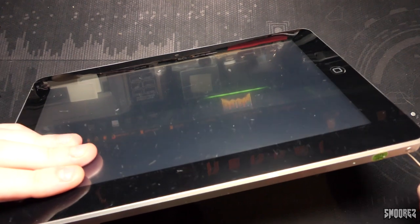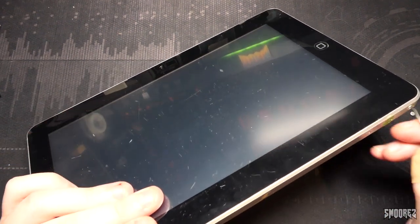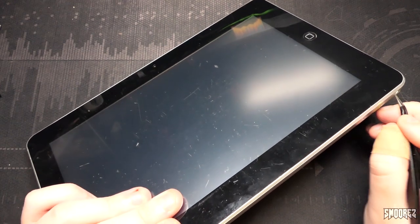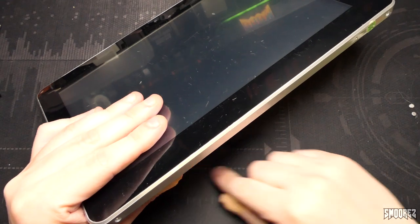A surprising thing about this as well is when I first got it, obviously the battery was completely dead, and obviously I haven't opened this up because the battery actually works and actually holds charge for devices this old. You wouldn't expect that to happen, but it has.